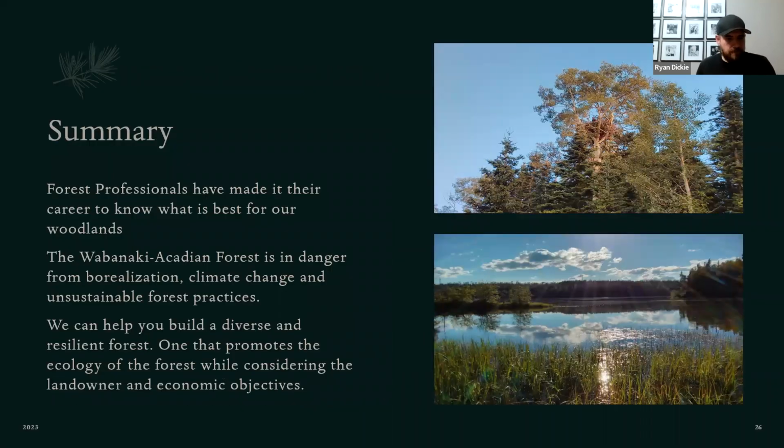Thanks, Ryan. So just to summarize, quick summary, forest professionals have made it our career to know what is best for our woodlands. The Wabanaki forest is in danger from borealization, climate change, and unsustainable forest products. Forest professionals can help you build a diverse and resilient forest, one that promotes the ecology of the forest while considering the landowner and economic objectives.